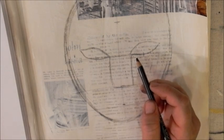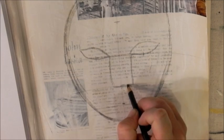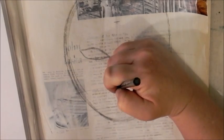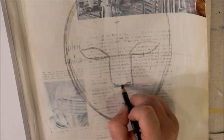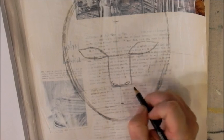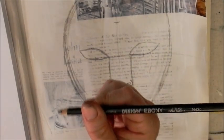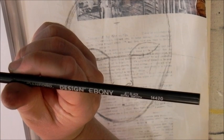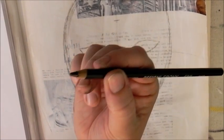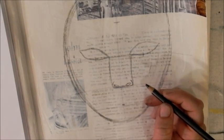Let's see, it says the nose. Just draw the tip of the nose in the nose rectangle. So he draws these nostrils, basically, and the tip. And then I think he draws the angle like that. And meanwhile, here I am. I'm going to use charcoal. And then I'm totally not using charcoal, but I will, I promise. So just so you know, this is Design Ebony Jet Black Extra Smooth. This is probably equivalent to a 4B pencil.